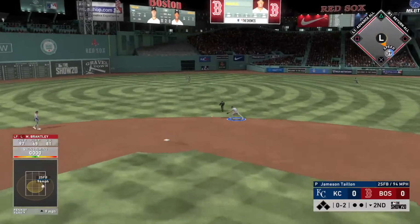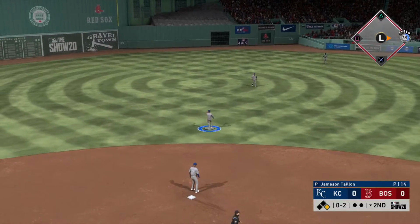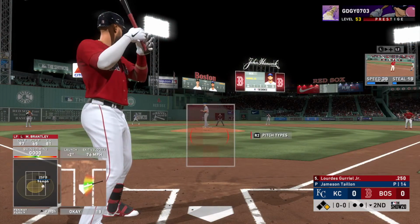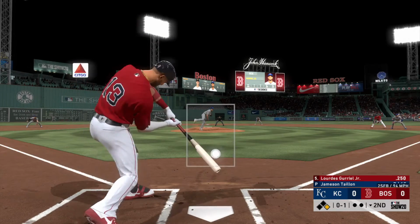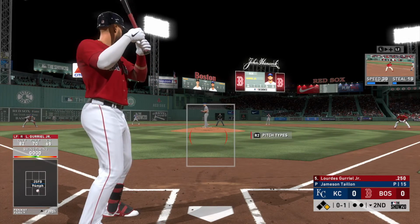Hit out towards second. And that is by him on into center field. So good hitting on 0-2 nets him a leadoff single. So now to the plate, Lourdes Gurriel, as he'll try and hold off the swing, but this one's in there for strike one.